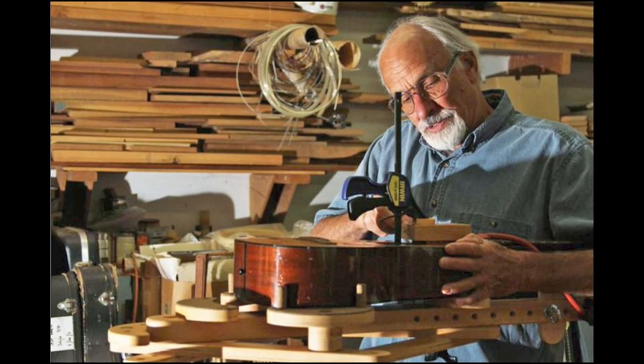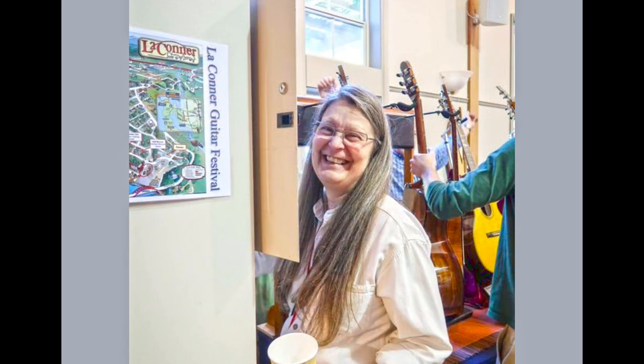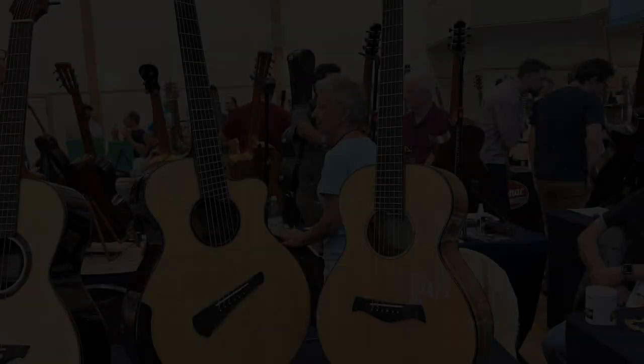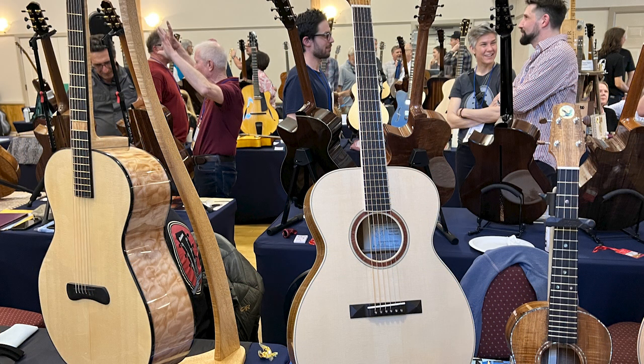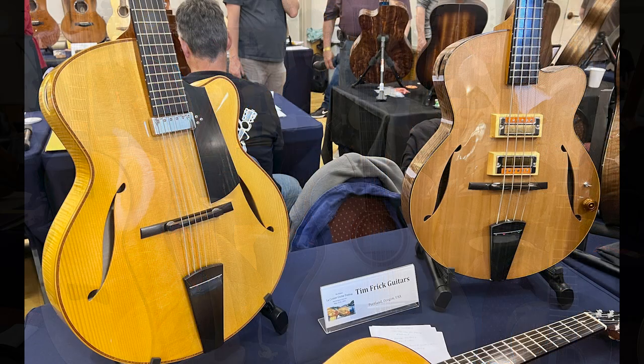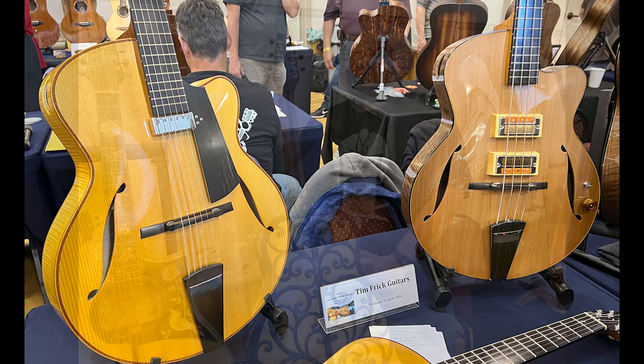A little background about the festival. The Connor Guitar Festival was started by luthier Brent McElroy and his wife Shirley McKellar. They started it because they felt there was a need for good guitar festivals on the West Coast, and they had the experience of attending many festivals. Also, Shirley had some experience working with other kinds of festivals too.